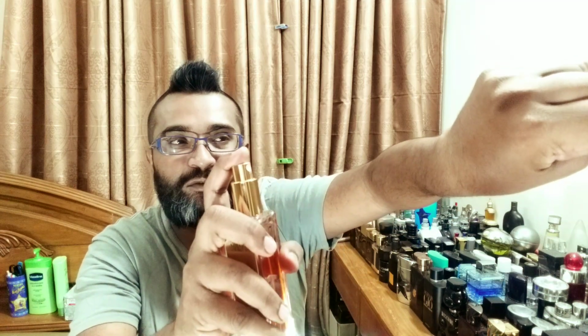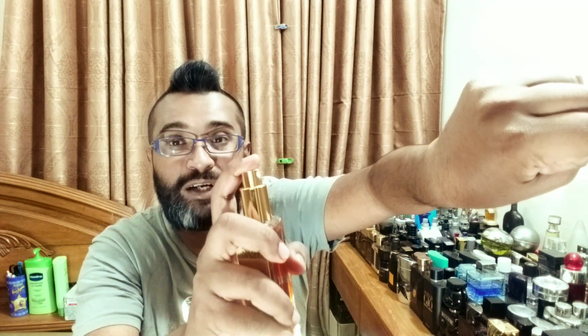So let's spray this once again and talk about the opening top note, and then we'll see how it goes. The spray is very good on this one. It gives you a nice sort of mist. So let this settle down. This one has notes like tonka, sweet tobacco, vanilla, almond, and something green in it. I forgot the herbal qualities and stuff like that.